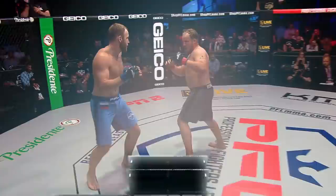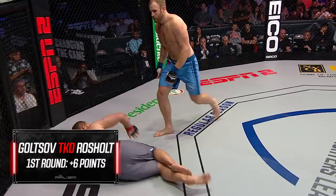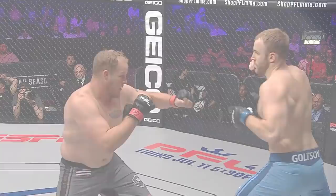Back to the cage. We got to be aggressive there. Goltsov is definitely respecting Marshall's wrestling takedowns. Rostov's in trouble. Goltsov looks to finish Jared Rostov. Dan Mergliotta steps in. And it's 6 points in his debut for Denis Goltsov after dropping Jared Rostov.